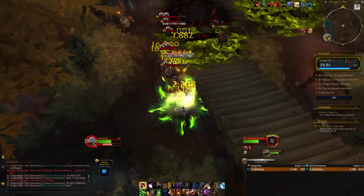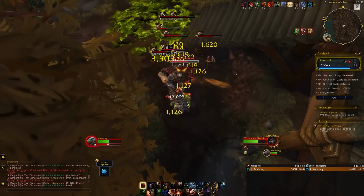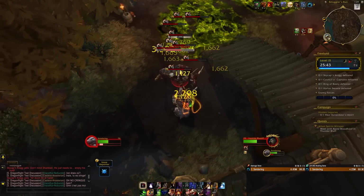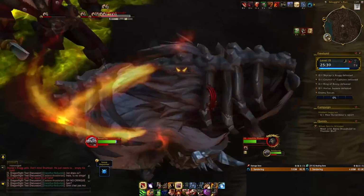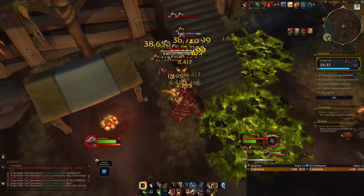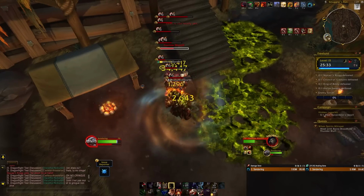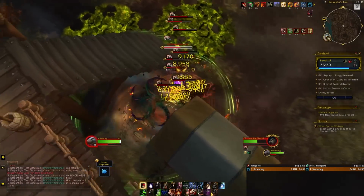I actually did a test in Freehold, and I thought I had the tier set for this next upcoming season on, but I had the old set on, and I was really tanky. I was like, holy shit, this is awesome. And then I looked and I was like, oh, I forgot to equip it. And then I went back and I equipped the season 2 set, and it actually felt weaker. So I found that kind of unique, but nonetheless, the set is still looking pretty good.